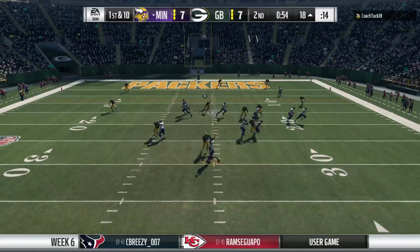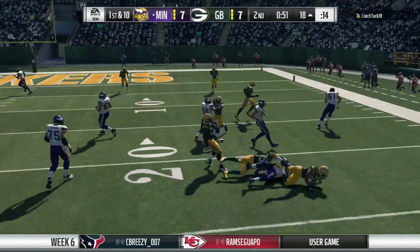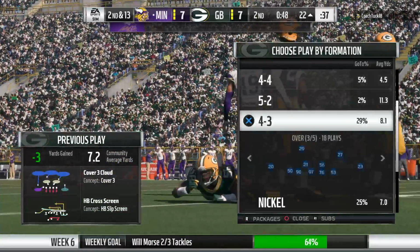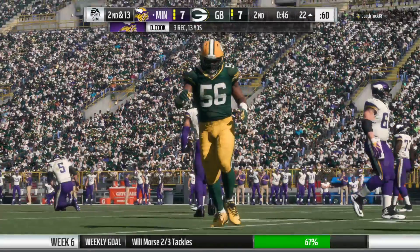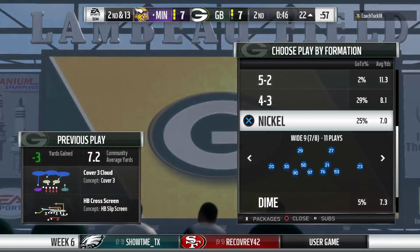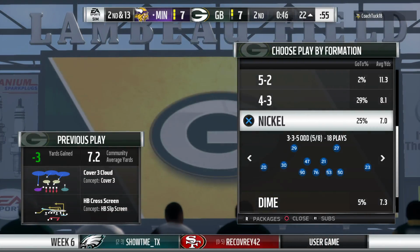Into the red zone, it's Bortles. Oh, it's a screen pass, that's complete. And this one goes nowhere. Losing yardage back at the 22. Now the defense going to use the first of their timeouts. So as they take it over, we step aside.